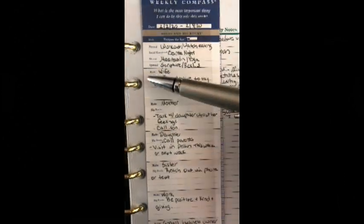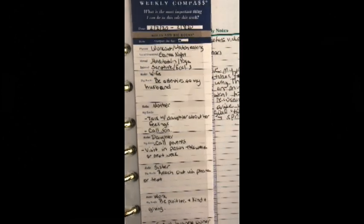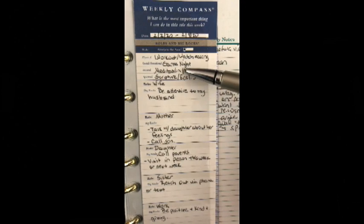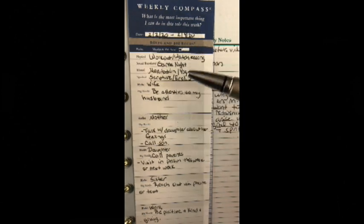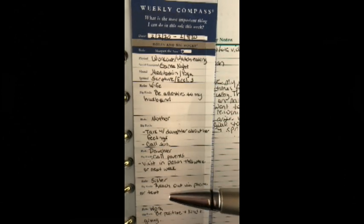Now, roles are what you are. For example, I am a wife, I am a mother, I am a daughter, I am a sister, I am a worker. Those are roles in my life. Those are what I do. So the top part of the weekly compass card deals with my role, it deals with me. And then at the bottom of the weekly compass card, it deals with the roles of others.